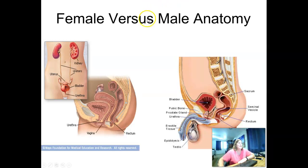When we look at female anatomy versus male anatomy, in female anatomy you have your kidneys, your ureters, your bladder, and then you've got the urethra. But this urethra is about 1.5 inches long, 2 inches at most. You'll notice here's the size of the bladder. It's a hollow organ, though it does have all this muscular tissue around it. Right here is the meatus of the urethra, the opening of the urethra, and it's right next to the opening of the vagina and the opening of the rectum.